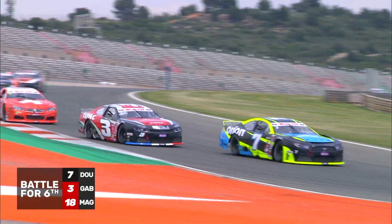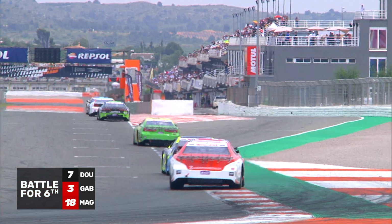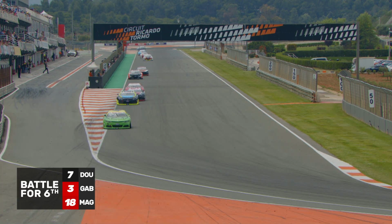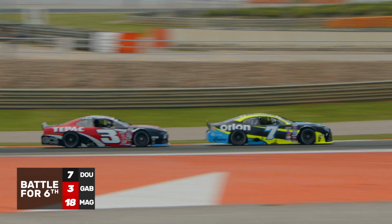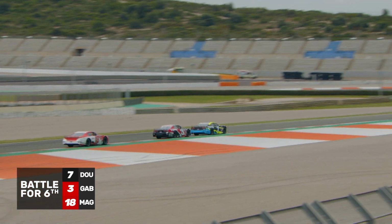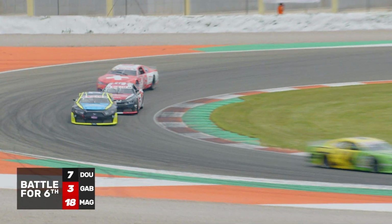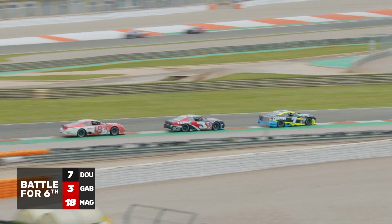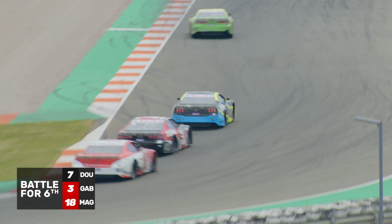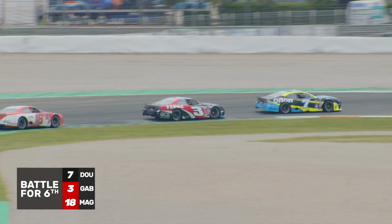Gabillon then may well have an opportunity here. He's suddenly closed up. He's also brought Giorgio Maggi with him for company. Frédéric Gabillon trying to find a way through. Let's see if a move can be made at turn 2. He's certainly got a good run out of the first corner. He looks to the inside. And, oh, I thought they were going to touch for a minute there, but just for now at least, Dubeck holds on. That number 7 car will be made wide. Keep an eye on Maggi as well in the 18 car. We can't forget him.